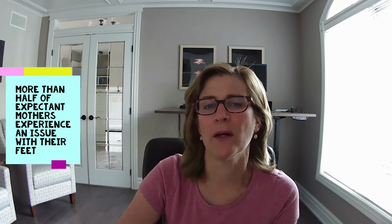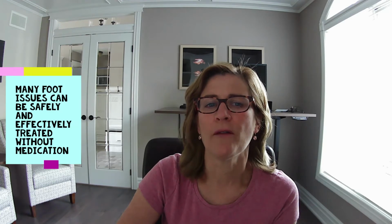Along with the rest of the body, being pregnant can have a huge impact on feet. More than half of expectant mothers experience some forms of foot problem during pregnancy. But foot issues are often neglected, with other medical aspects of pregnancy given more attention. The good news is, however, that many of these conditions can be effectively and safely treated without medication.